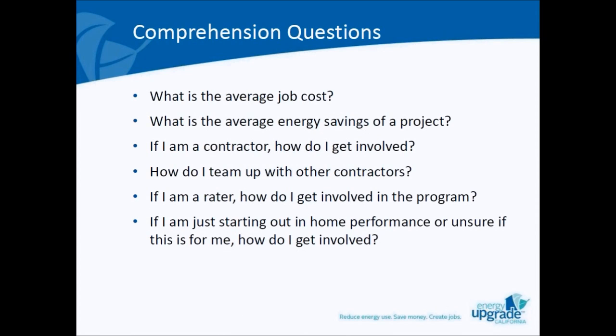So there are some comprehension questions associated with this section. I'll read through them and then provide you with some time to think about the answers. What is the average job cost for jobs in this program? What is the average energy savings of a project? If I'm a contractor, how do I get involved? How do I team up with other contractors? If I'm a rater, how do I get involved in the program? And if I'm just starting out in home performance or unsure if this is for me, how do I get involved? So I will give you all some time to review those questions and come up with some answers.